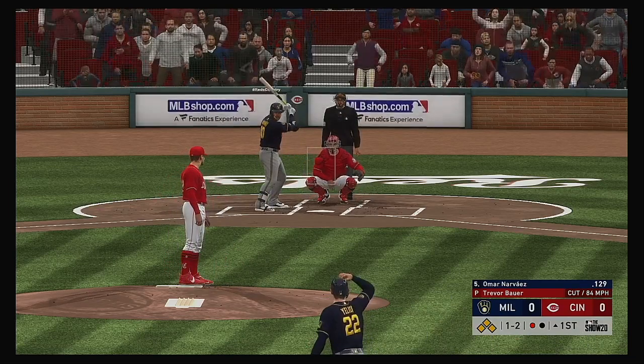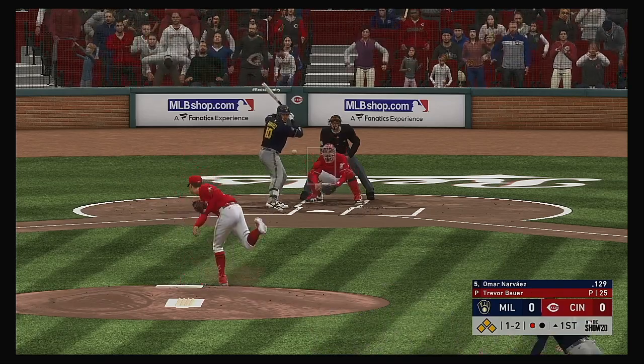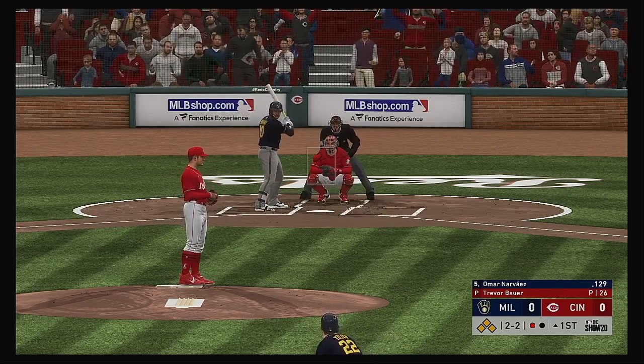A ball and two strikes now. Very rarely does a pitcher like this leave one in a location like that. That's a pitch right there he'd like to have back. He'd love to swing at that one again. The count is 2-2 to the Brewers catcher.